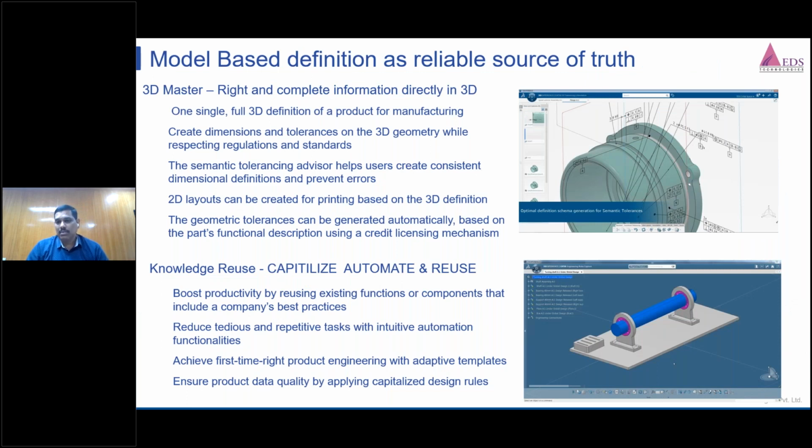Now we move on to the model-based definition. You all know the GD&T, basically the functional and tolerancing annotation module in CATIA V5. This is basically done in 3DEXPERIENCE CATIA in a better way, I would say, because you are able to create all the complete dimensions along with the tolerances and also the specifications on the 3D model itself very effectively.